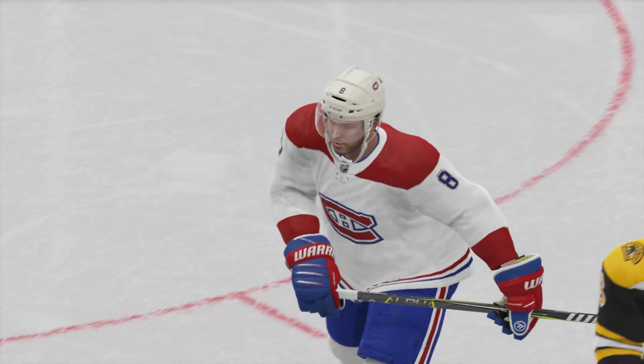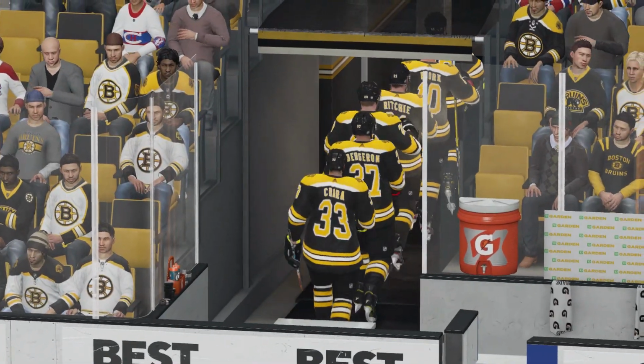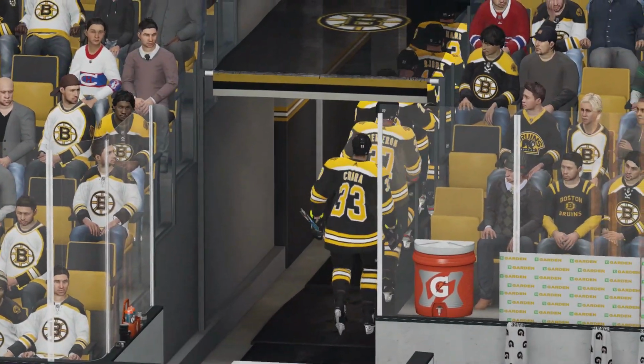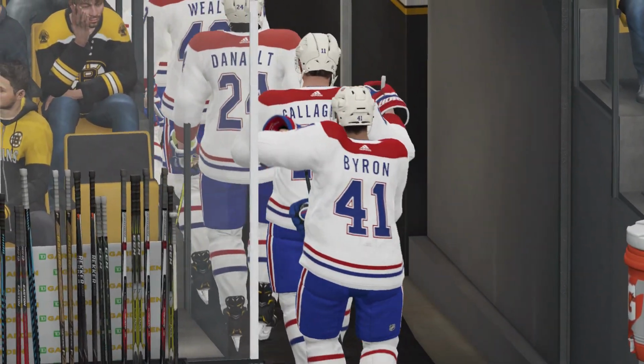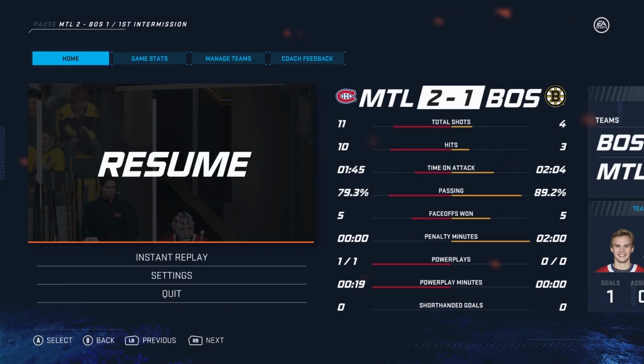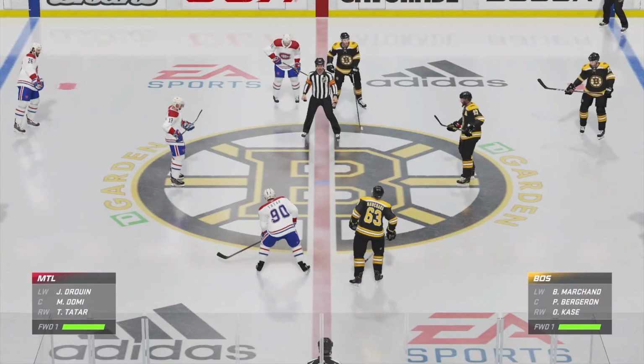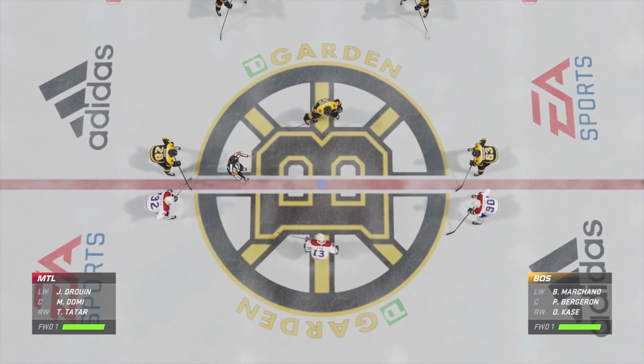Horn sounds, and that concludes the first 20 minutes of play. Well, good opportunity here for both sides to get refreshed and recharged. We got a 2-1 game here after 20. Clean sheet of ice, period two is set to go.